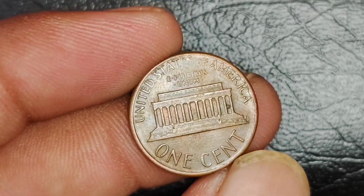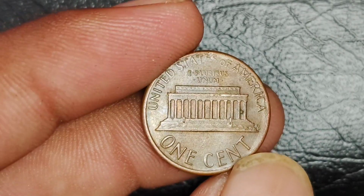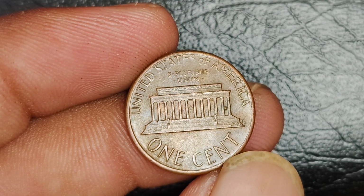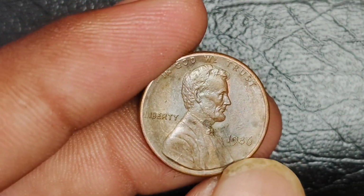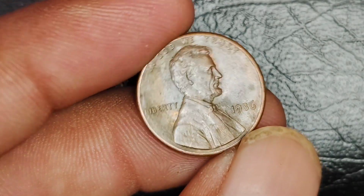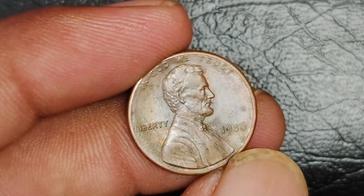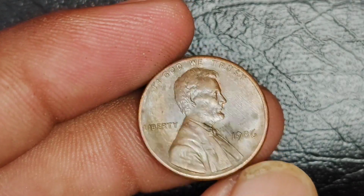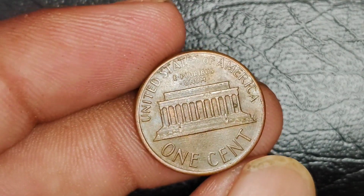Like many valuable coins, it all comes down to rarity and condition. Let's break that down. The most valuable coins are typically those with rare errors, pristine conditions, or very low production numbers. For the 1986 no mint mark penny, we're talking about rare minting errors that collectors go crazy for.